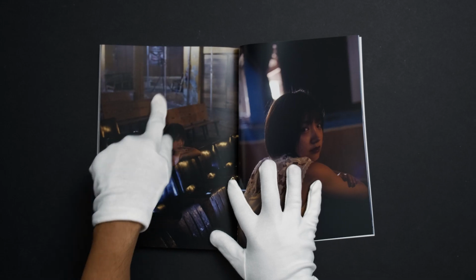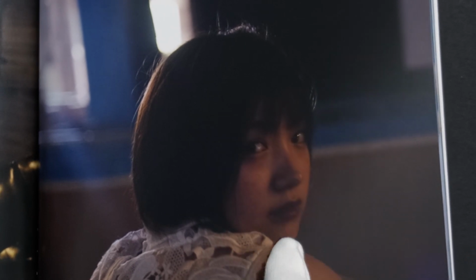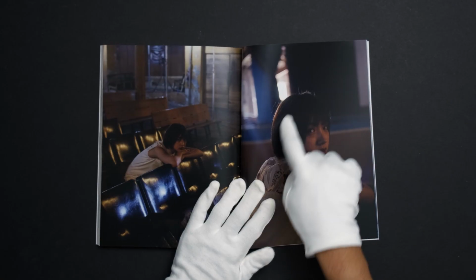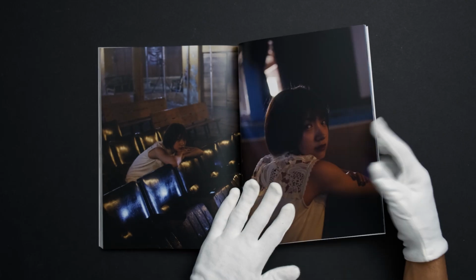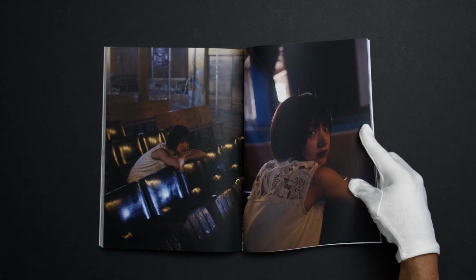Then we move on to, this looks like a set with these lights over here with the stands. And I like this image actually. I like the expression she has right here, mixed with the hair light right there and the darkness in the background. Yeah, I like it. Oh, and also we get that trope of farther away right there and then her looking back or looking up at you. Then we randomly have these images in here.